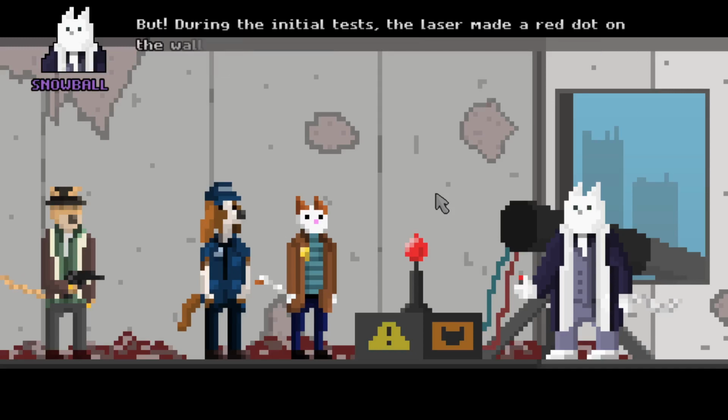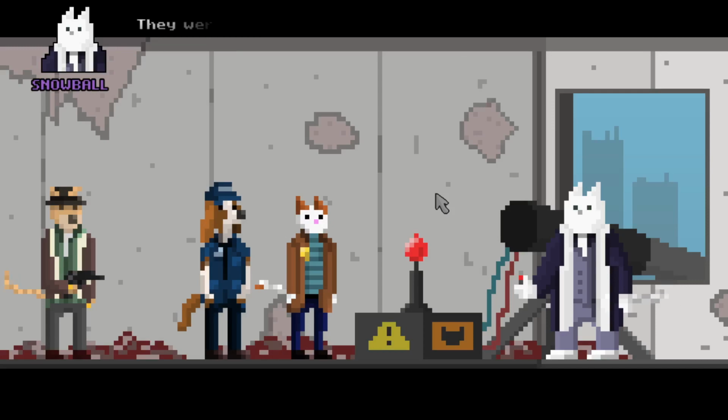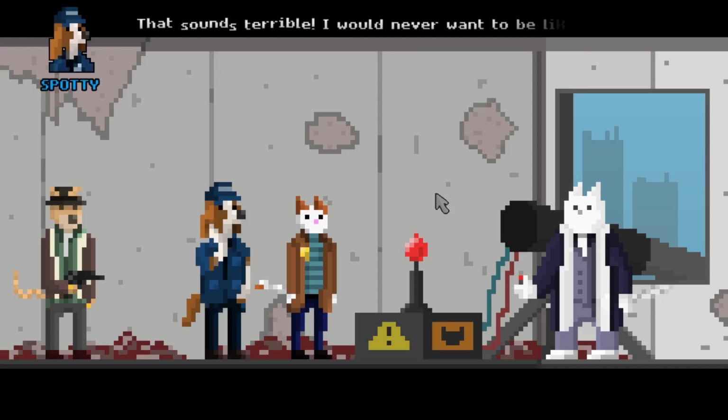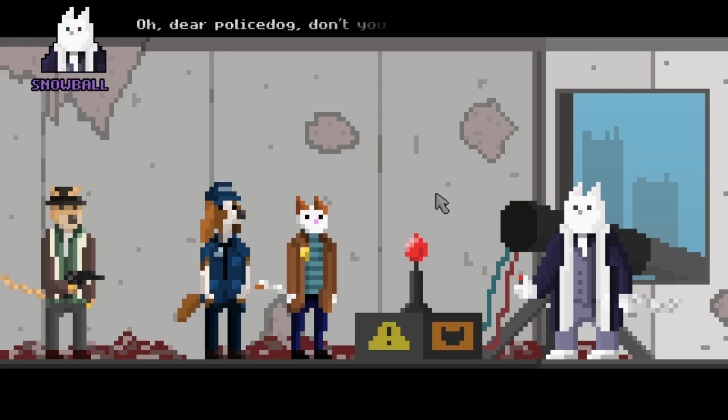But during initial tests, the laser made a red dot on the wall. All scientists in the room went crazy. They were jumping all over, fighting like primitive animals. Even more effective on dogs. It triggered their desire to hunt prey. That sounds terrible. Never want to be like that. Oh dear police dog, don't you worry. You might enjoy being a bit more feral.